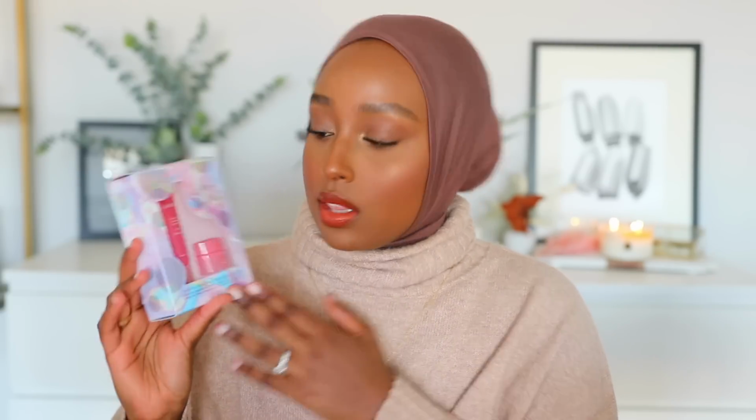This one I actually think is great, especially if you like the lip sleeping mask and want to try the Lip Glowy Balm. You kind of get both. You get a mini size of this, which is great for travel or throwing it into your purse. If you're like me and like to use the lip sleeping mask not only to sleep, I like to use it throughout the day, then this is a great one to pick up because then you have a mini size and you can keep refilling it. And then you get a little berry size, a full size actually, of the Lip Glowy Balm.